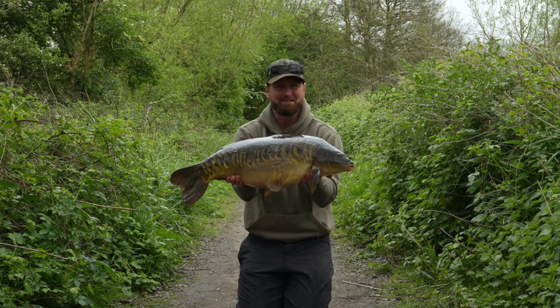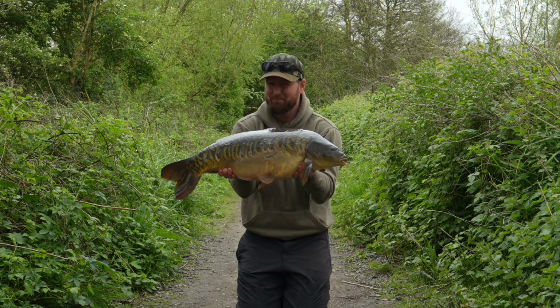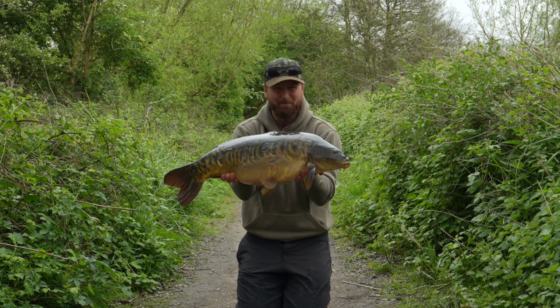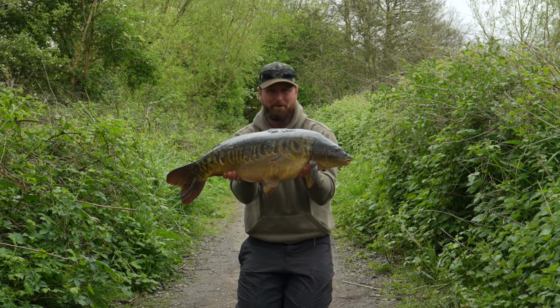Well, how's that for a start to my Thorney Weir trip? I was a bit cheeky. I came down last night knowing that Brad was turning up this morning, got a little bit ahead of the game, and it's paid dividends. It's an absolutely stunning linear. Well happy with that.